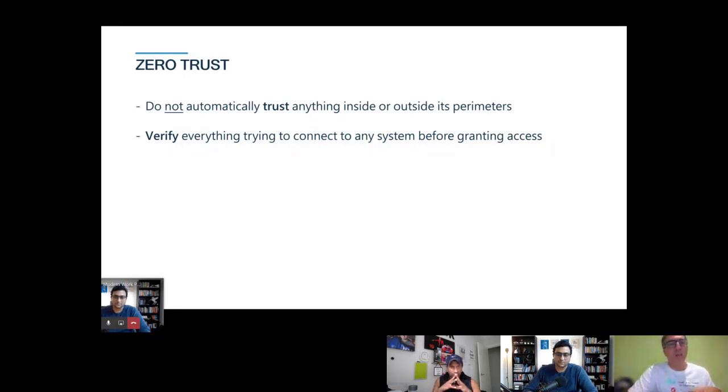And the second principle is verify everything. Verify identity, verify permissions, verify that someone is actually allowed to have access to the resource that they are accessing. So zero trust is a methodology to start this concept of giving the least privileges possible before doing any task.